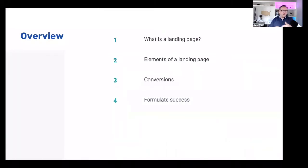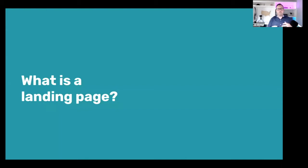Today, we're going to cover what is a landing page. We'll go over the elements of the landing page and what you should include when you create some. And we'll talk a little bit about conversions and how you formulate success, as well as why you should use a landing page and what are some situations where you need to make sure that you're using a landing page.